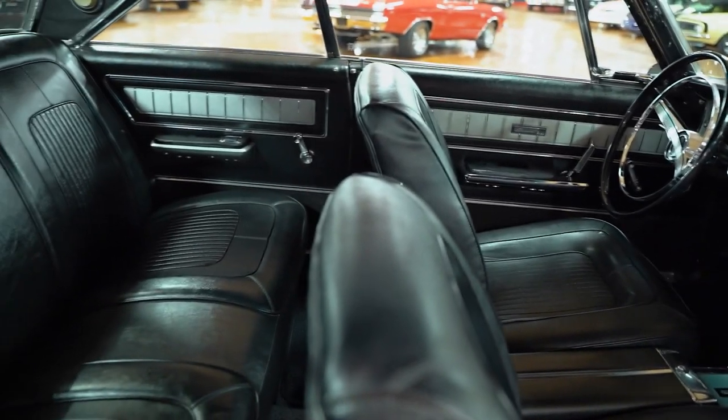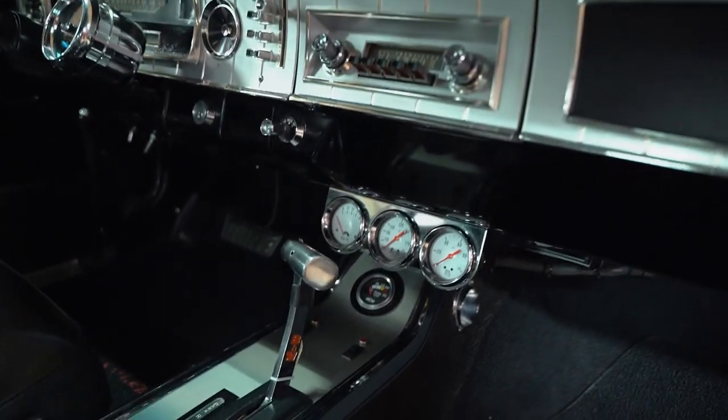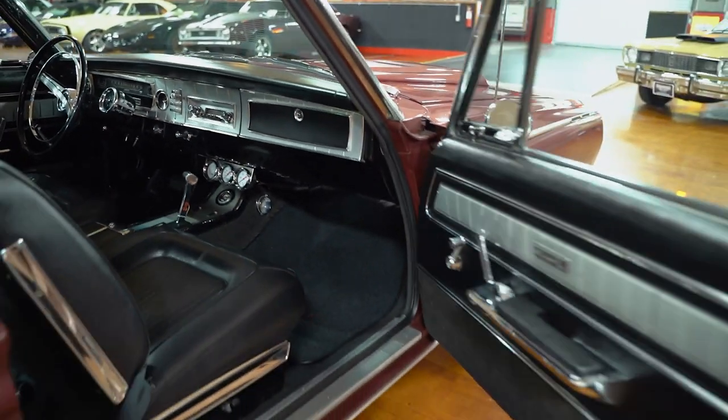Check out the gauges in the center there, mounted right above the B&M ratchet shifter. Truly exceptional car.